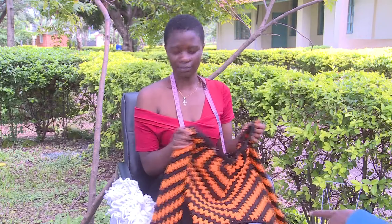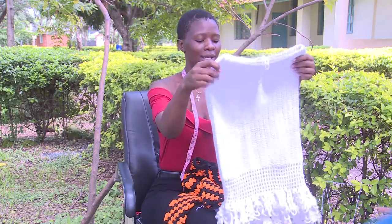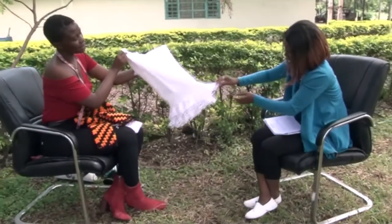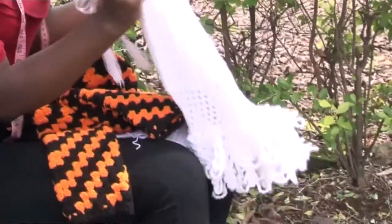What about this? What is this? This is a skirt. Okay, this is nice. You also do this? Yeah, so this is just the design of the skirt. It's like you can flip it. Nice. It looks very, very difficult to do.